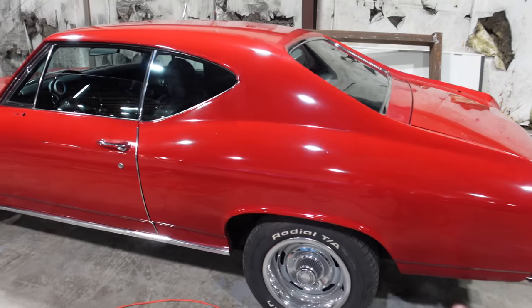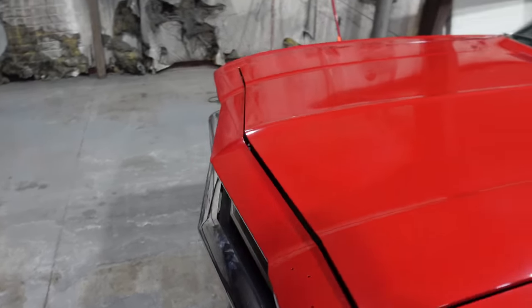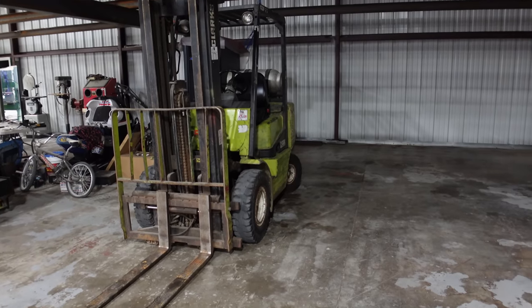And then this beautiful Chevelle is over here as well with a big block in it, and they're knocking the oxidation off it and ceramic coating this for the owner because he doesn't want to take the original paint off. So it's just getting a kind of a quick cleanup. And of course, the forklift is behind all of this.